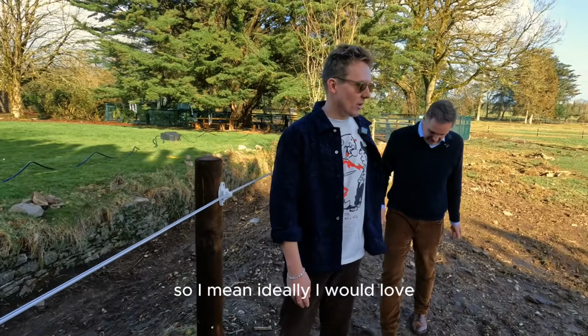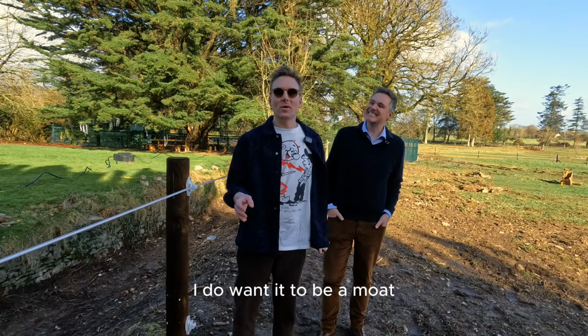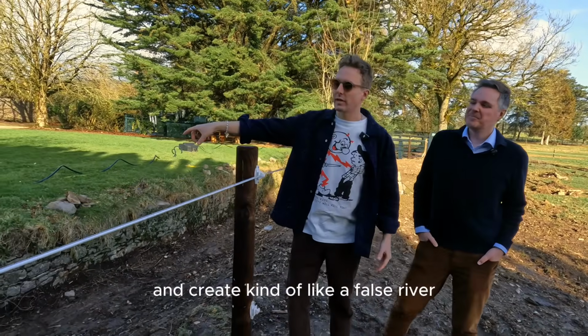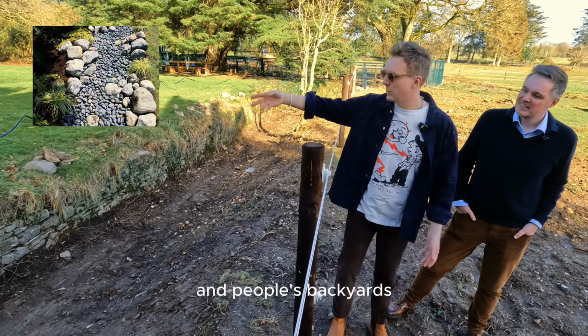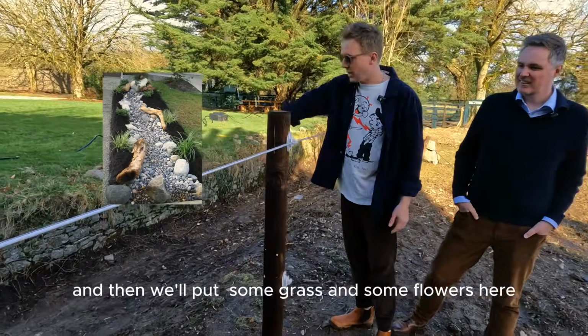Ideally, I want water features everywhere. It's not realistic, because I do want it to be a moat, but an idea was to put river stones along the bottom and create kind of a false river through river stones. You sometimes see it in Zen gardens and people's backyards. It's just a really pretty idea, kind of emanates water, and then we'll put some grass and some flowers here.